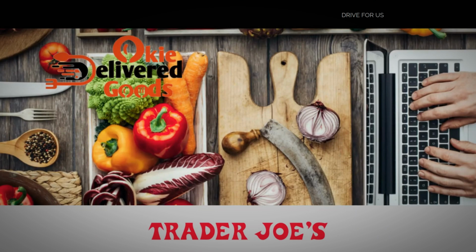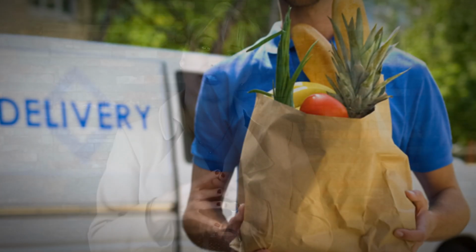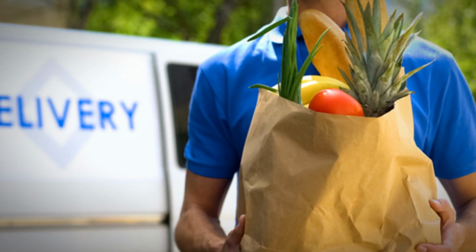Now with grocery delivery, you can usually do about 6,000 to 8,000 a month if you just want to stay fairly small and just keep it at one person working semi-full-time. Obviously if you add more drivers on, you're going to make more money and you can expand your area. Now with grocery delivery, you're going to charge something like a $10 delivery charge, and 10% of the grocery total.